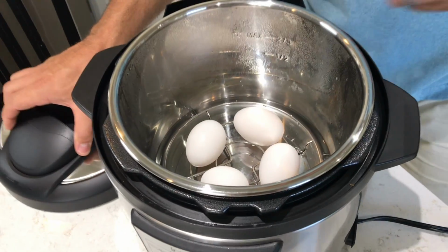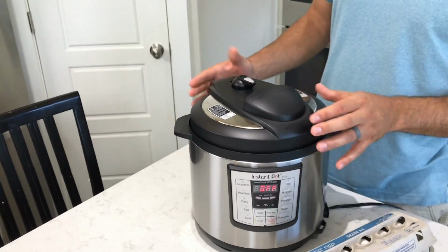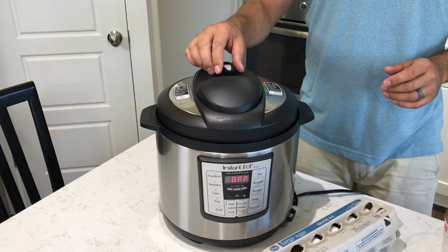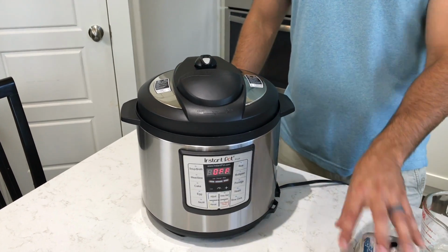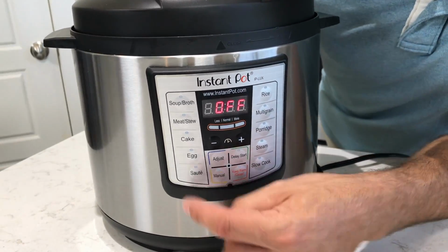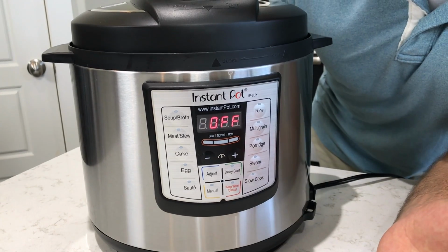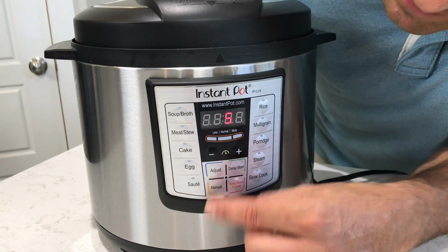Just like that. Lid goes right on top till it kind of seats down in there. Then we're going to twist it. Make sure that the steam release is on sealing and not on venting. And then when the heads-up display pops up down here, there's 2 things you can do. Now, our Instant Pot has this egg setting. Really simple. You're going to push that button and then walk away from it. That's what you would do if you have the egg setting. If you don't, what we're going to do is hit the manual setting.